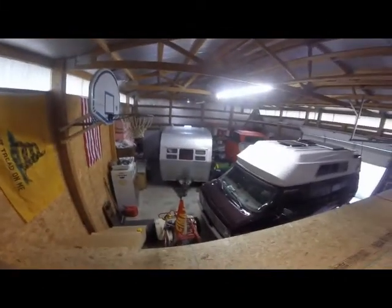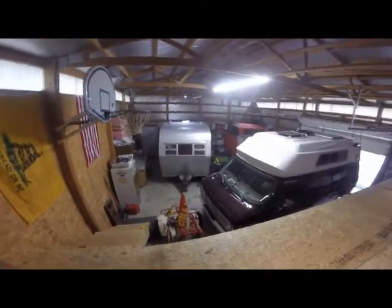Then I got to thinking, I haven't really done a tour of Van headquarters, and Steve asked me what this place was, so I figure I'll give you a little tour of it before I get into some cleaning out here, and then I'm going to do some organizing of all the miscellaneous little parts that are laying inside my project trailer there. So anyway, this is Van HQ.